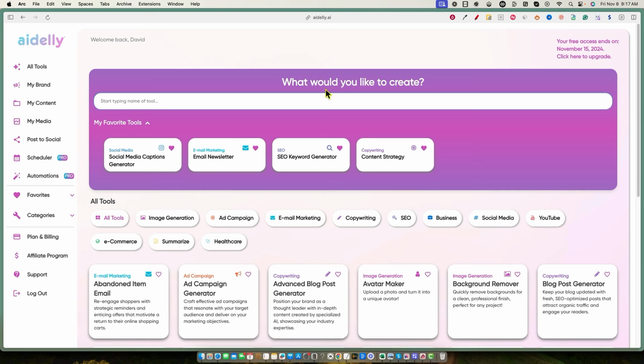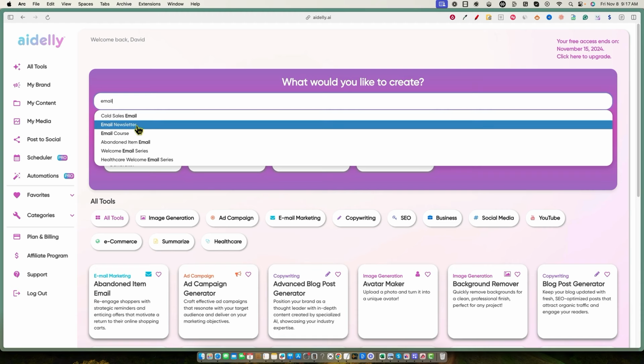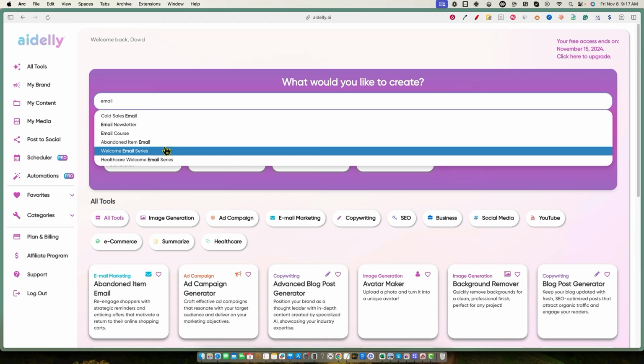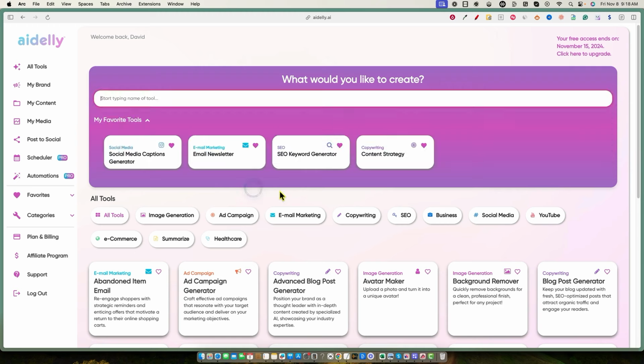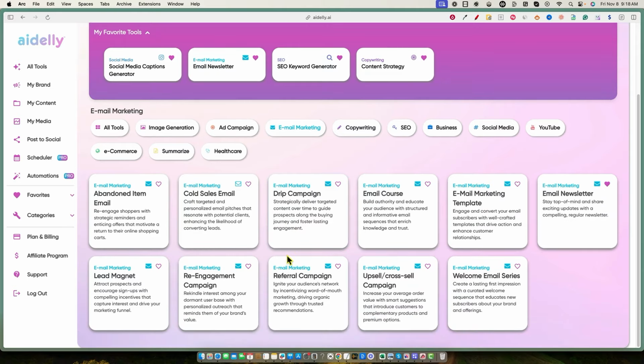All right. So what would you like to create? We can start typing the name of the tool right here. So if I want to go email and just type in email, we have cold sales email. We have email newsletter, an email course, abandoned item email, welcome email series, healthcare welcome emails. That's healthcare, that's very specific, kind of crazy right there. We have our favorite tools up here, and I want to go down here and just see. So we could also come over here and just click the email marketing button right here as well. And then it's going to give us all of the different tools that are related to email marketing. So 1, 2, 3, 4, 5, 6, 7, 8, 9, 10, 11 tools related to email marketing.